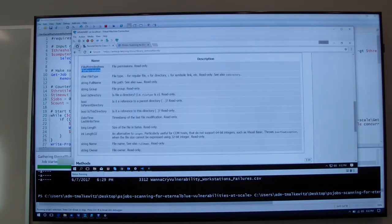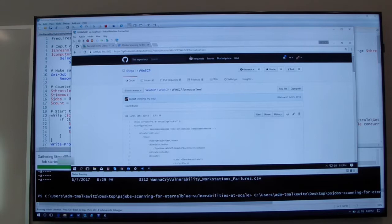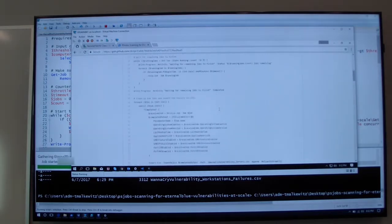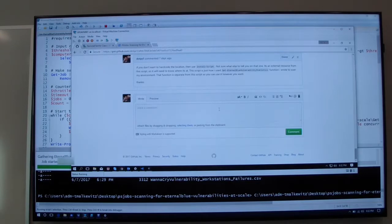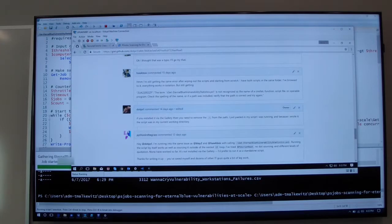Okay, so if you go to GitHub and check out the WannaCry vulnerability. This is the code we were literally just looking at. It's the same exact one. I keep it up to date. You can read other people's issues they're having with it, most of which is people not understanding that when you do Save-Script from the PowerShell Gallery, it doesn't actually install it, so they don't understand the path of where that file is. That's about 95% of these comments.